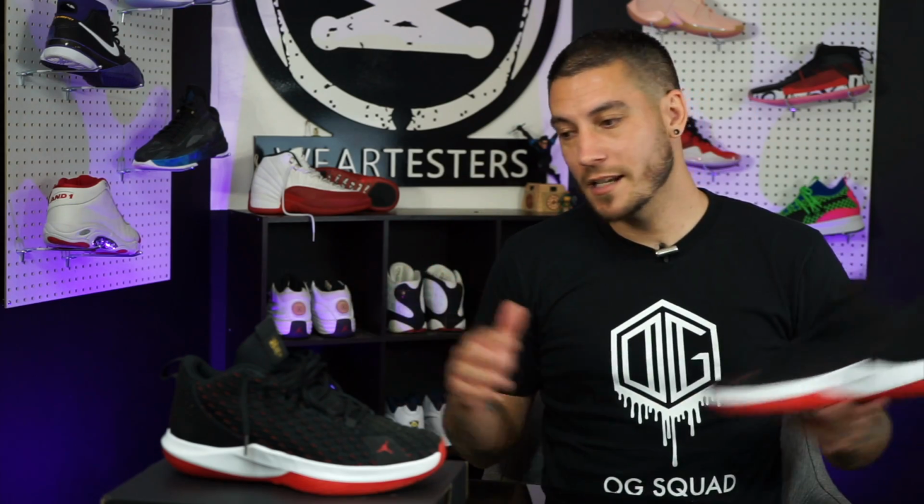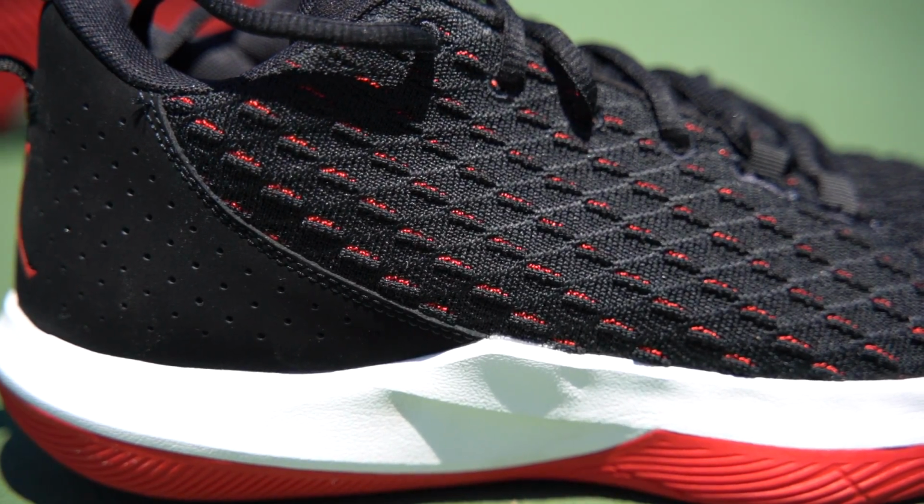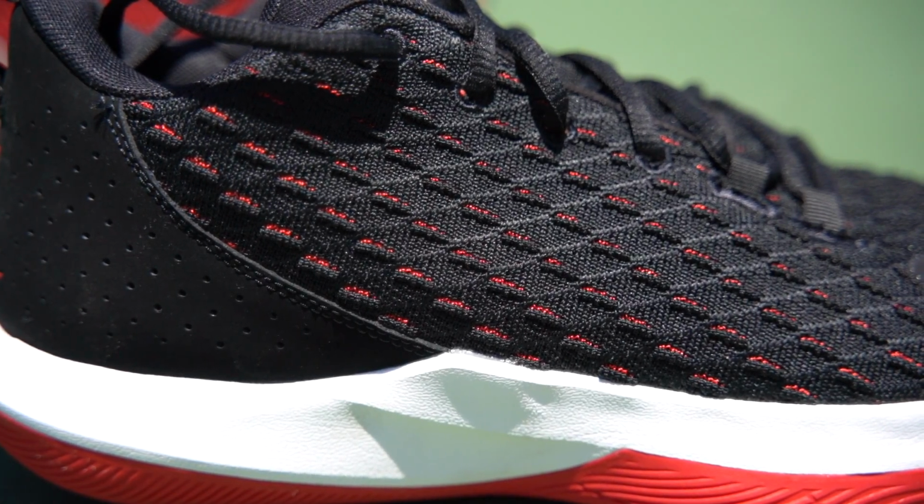It's gonna be crazy. As soon as these things hit like $69, man, I'm telling you, that's a steal. That's just a steal. Now the materials on these guys, again, for $100, kind of crazy, is Flyknit, and not like cheap, crappy Flyknit. This is like Air Jordan 29 type of Flyknit.